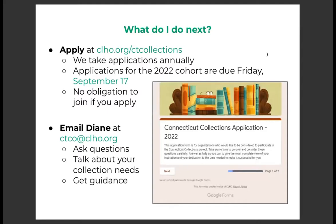So if this sounds good to you, we're taking applications right now, and applications for the next cohort are due on September 17th. What you do is you fill out a Google form. This is the first page of it here. It walks you through some questions about the nature of your collections, the extent of your collections, what you're using now for the system, and what your thinking and needs are around a collections management system, which helps us work with you better and think about whether Connecticut Collections might be a good fit for you.